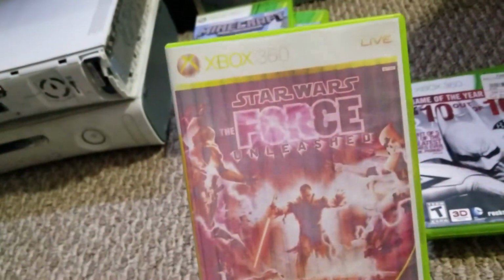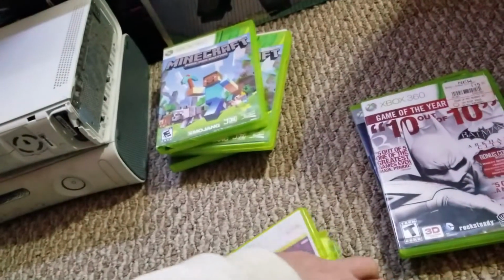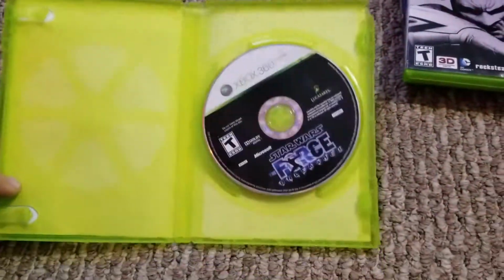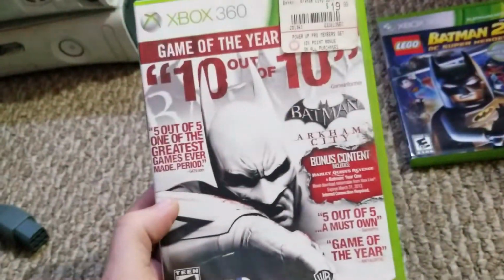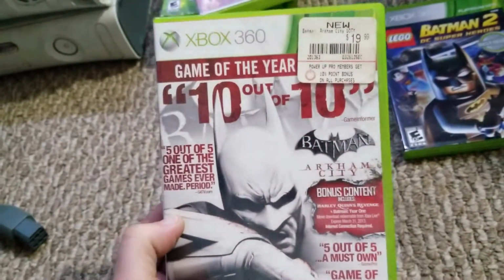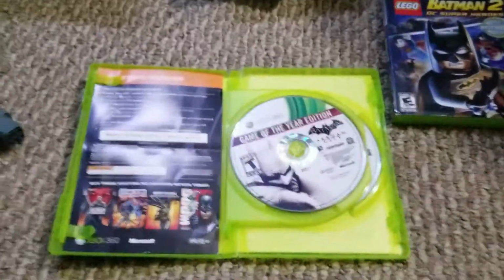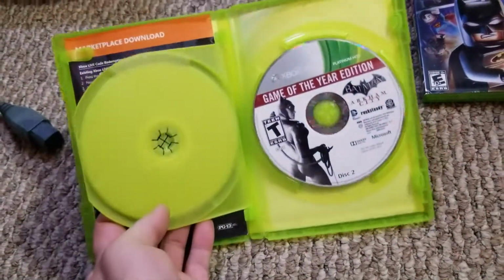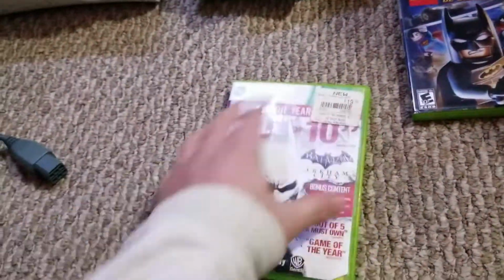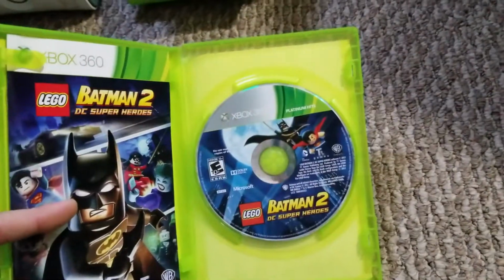We found Star Wars Force Unleashed in a really, looks like a printed cover. Oh, there's the game, real game. We found Batman game. Yay! Game of the year. I think I found this game last month too, but one disc was Game of the Year and the other wasn't. But this one has both proper discs, so sweet. And finally, the last game, Lego Batman. There it is, complete.